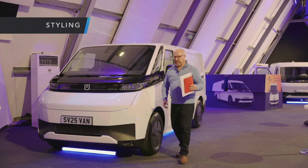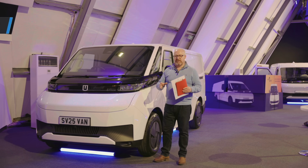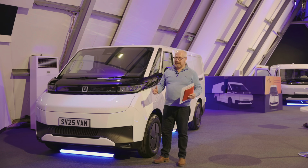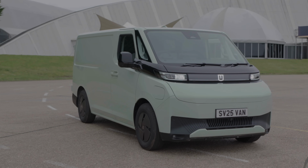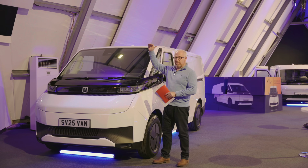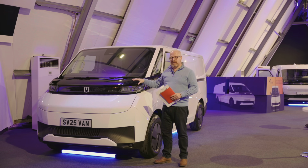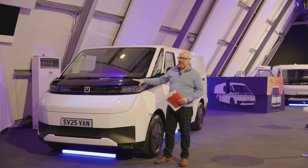So as always, we're going to start with the design. Now, we'll go through various different specifications and stuff a bit later. Effectively at the moment, there are two lengths and two heights. So this is an L1H1. That's the model designation. So the shorter of the two and the smaller of the two in terms of its height. But in terms of its design, it looks very much the same. And that look, I think, is very futuristic.